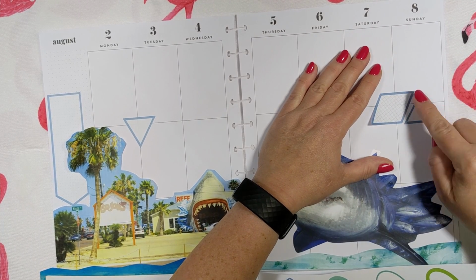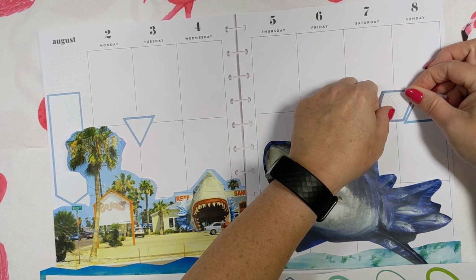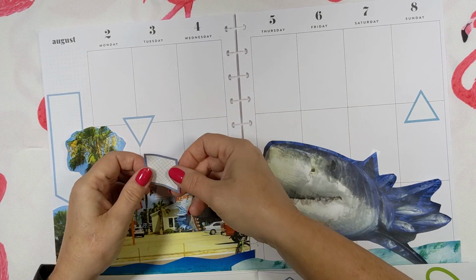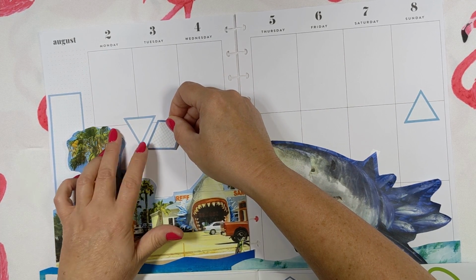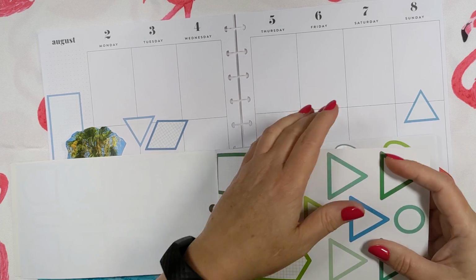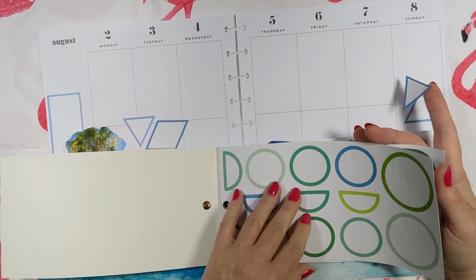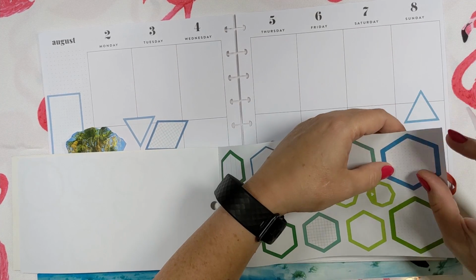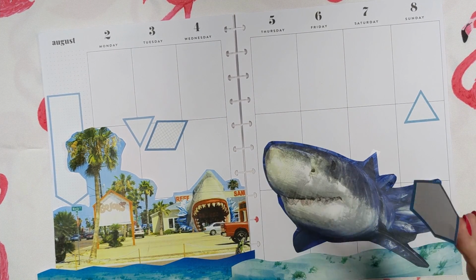Might be a little too structured, but I do like some structure in my planner. But that's not really going to write very well. Maybe this direction. On this side. I don't know. Oh, yay. Ooh, I love hexagon boxes. I love them. I love them. I don't want to use this giant one, but I'm going to. All right. That should be plenty.